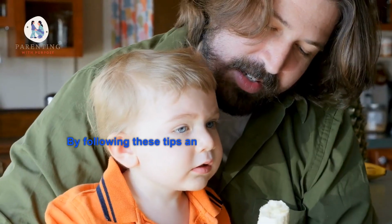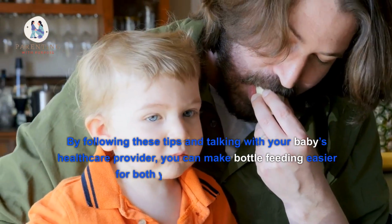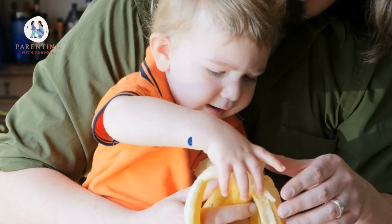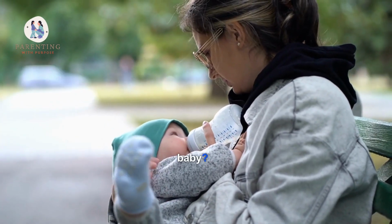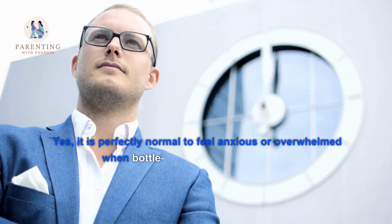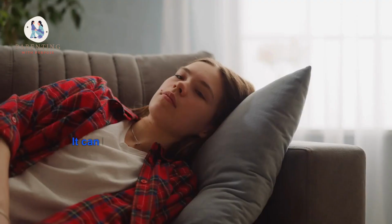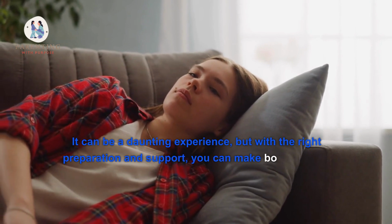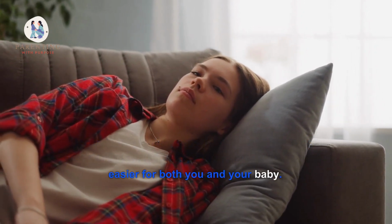By following these tips and talking with your baby's healthcare provider, you can make bottle feeding easier for both you and your little one. 6. Is it normal to feel anxious when you first bottle feed your baby? Yes, it is perfectly normal to feel anxious or overwhelmed when bottle feeding for the first time. It can be a daunting experience, but with the right preparation and support, you can make bottle feeding easier for both you and your baby.